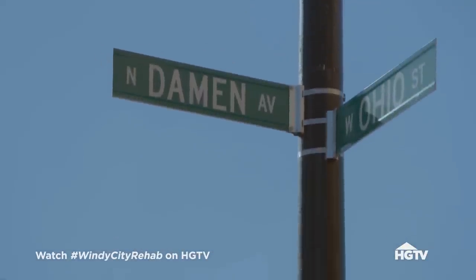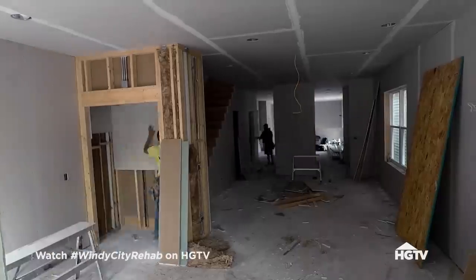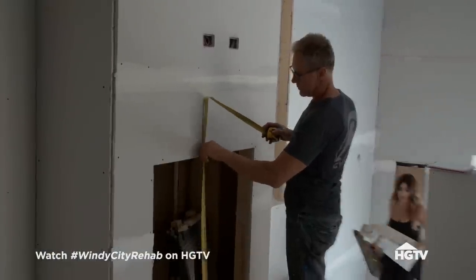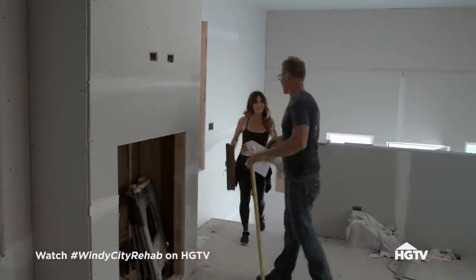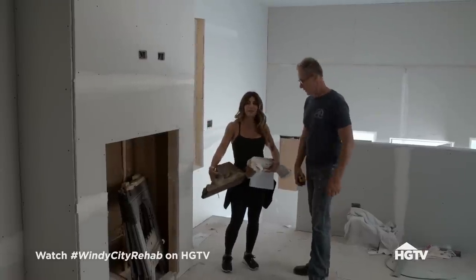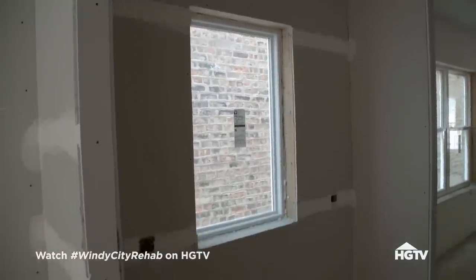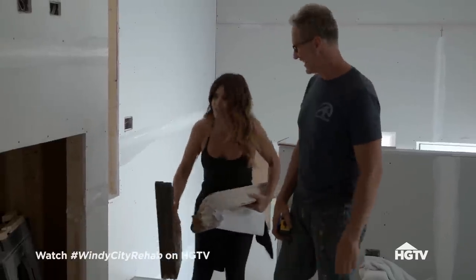Progress is finally moving on the house, and I feel like it's a good time to walk through with Ari to figure out what his projects are going to be. Hello. Hey, how are you? Cool house again? Cool house, cool stuff. Nice and bright in here. I mean, it's big, right? I love it. It feels big. This is your favorite house yet? No. It's one of my favorites.